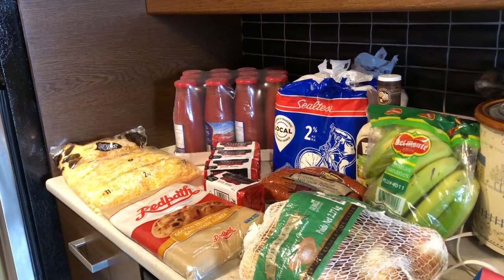That's my Costco haul. And in all, I spent $85.67. I'm now going to show you what it looks like inside my business Costco, close to where I live. Enjoy.